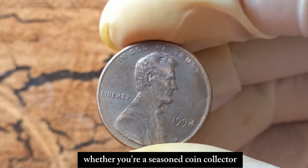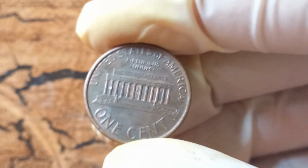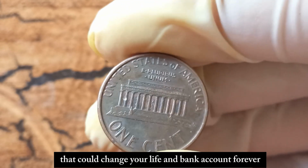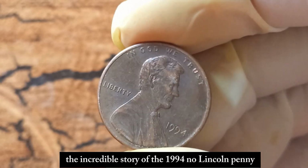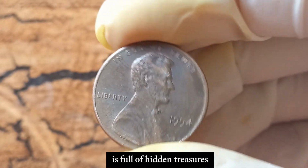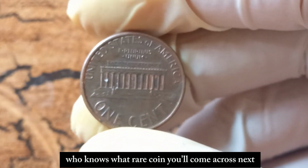Whether you're a seasoned coin collector or just starting out on your collecting journey, the world of rare coins holds endless possibilities and surprises. Who knows, you may just come across a hidden gem like the 1994 No Lincoln penny that could change your life and bank account forever. And there you have it, folks, the incredible story of the 1994 No Lincoln penny worth $1.7 million. Remember, the world of coin collecting is full of hidden treasures and untold stories, so keep your eyes peeled and your curiosity piqued. Who knows what rare coin you'll come across next?